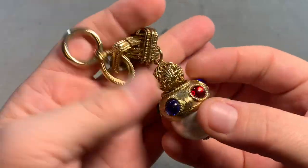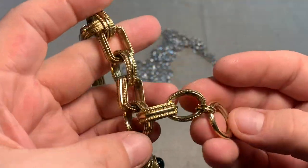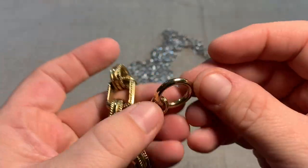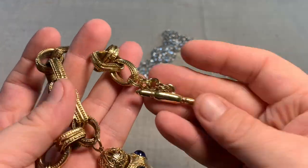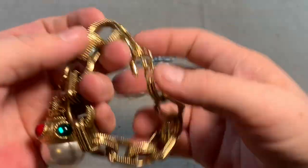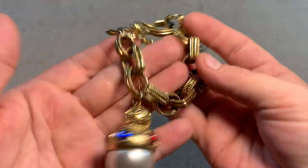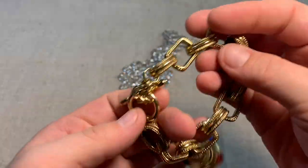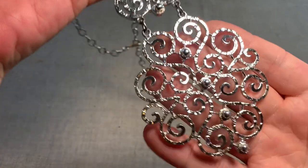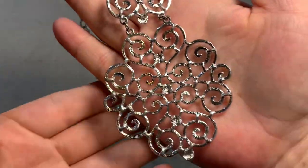Okay. So this is like a Hollywood Regency style. Kind of screaming Joan Rivers, but I don't think it is. I'm not seeing any kind of marking. It's got a toggle closure. So that is just gorgeous. Unsigned, but again, that's okay. Doesn't always need a signature. That's really pretty. Looks like last but not least, we have a silver tone scroll design, scroll work necklace.